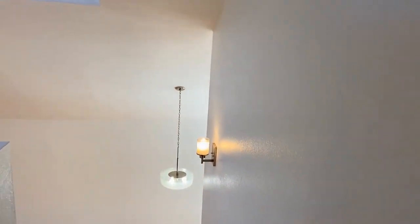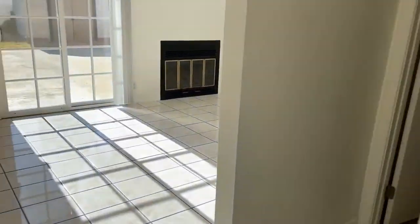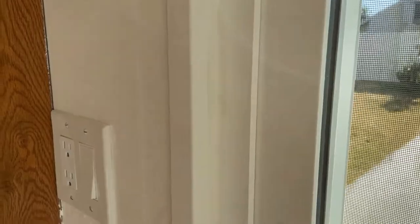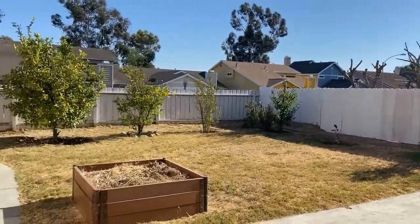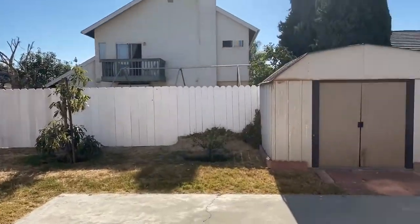Lastly, we'll go back downstairs and take a look at the outdoor space. Again, this home is about 1,800 square feet. If you are interested, feel free to apply online at goodlife@gmt.com, or feel free to give us a call with any questions. All right, plenty of room in this fenced backyard. Nicely manicured lawn and trees. There is a shed in the back here.